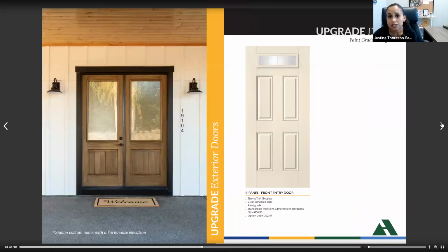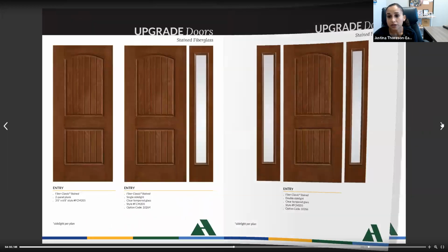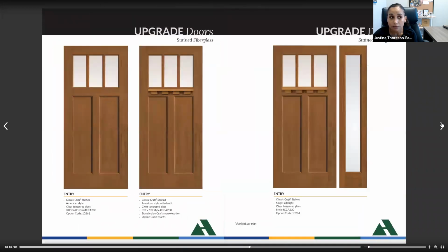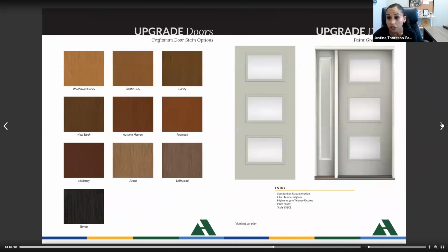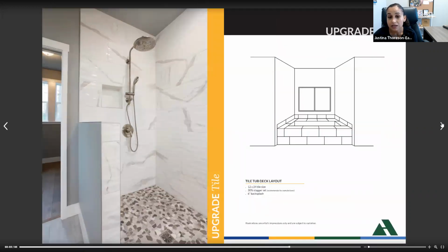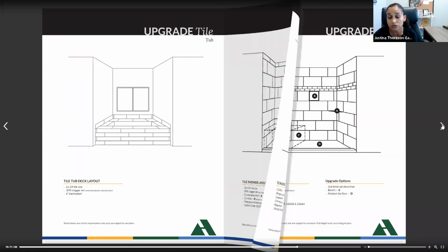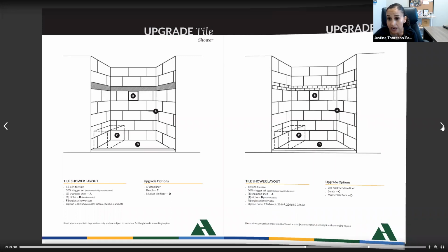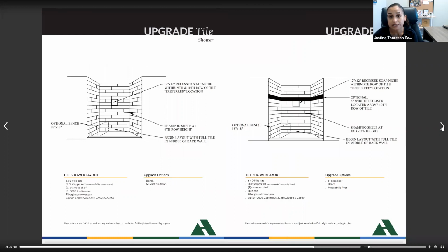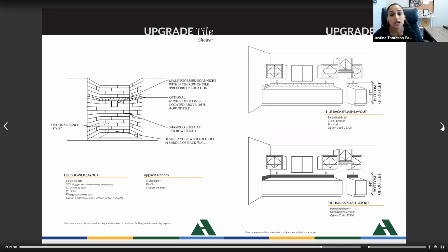and doors. There are a lot of door options. It's really important that you sit down with your home ownership counselor and go through what you want to put in your home and how you want to design it. There are a lot of different options. We'll go over tile layouts. If you decide to do a tile shower, you can do the vertical stagger set, or you can do a horizontal stagger set. We can put in benches, shelves, niches, deco liners.